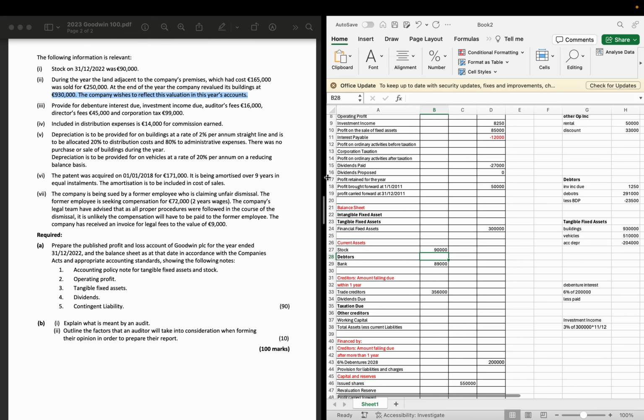Next one, we have to work out the depreciation on the buildings, if there is any. So it says during the year, the land adjacent to the company's premises, which cost 165, was sold for 250. Now, that's already dealt with. The profit on the sale of it has been dealt with, and it says at the end of the year, the company revalued its buildings to 930. The company wished to reflect this valuation in this year's accounts, so we've dealt with that. So we just have to put in the increase.